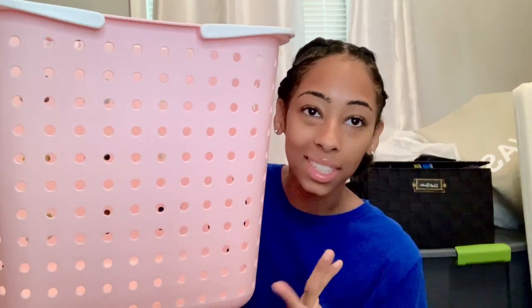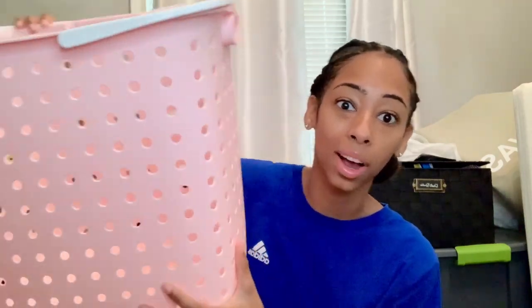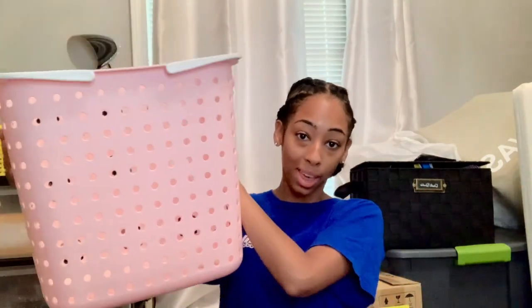I think I found this at Ross. I just picked it up. It was like the last one. I was like, oh my gosh, this is cool. What are we gonna use it for? My best friend was like, hey, we can use it for towels. We can wash our towels separate from our clothes, so nothing will mildew or anything when they're wet. So this is gonna be for our towels. It's about yay big, yay wide. And I thought that was a really cool pickup.